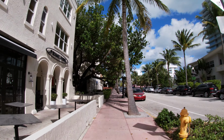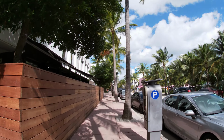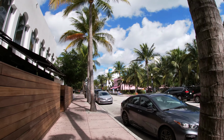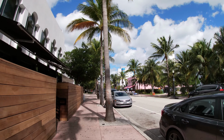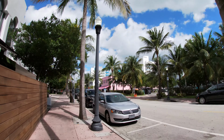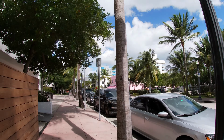And Collins Avenue is a really nice street as well. There is a lot of residential here on Collins Avenue, but once we get further north past 5th, it becomes a little bit more commercial. And I will show you one of our favorite breakfast spots when we do go out for breakfast.